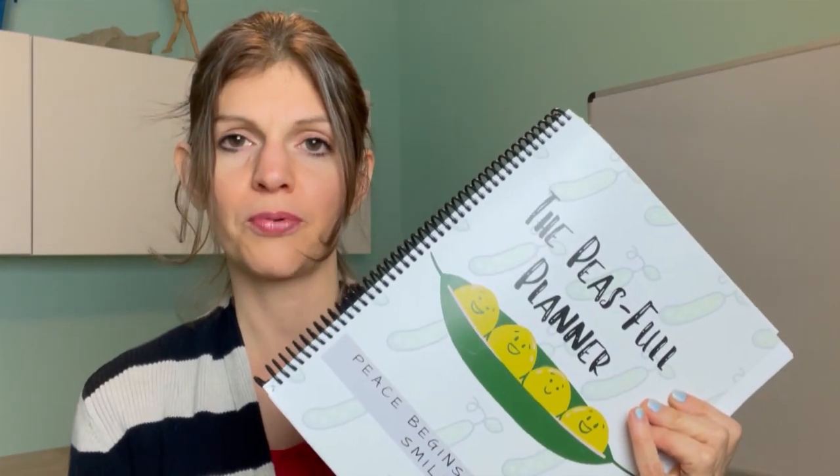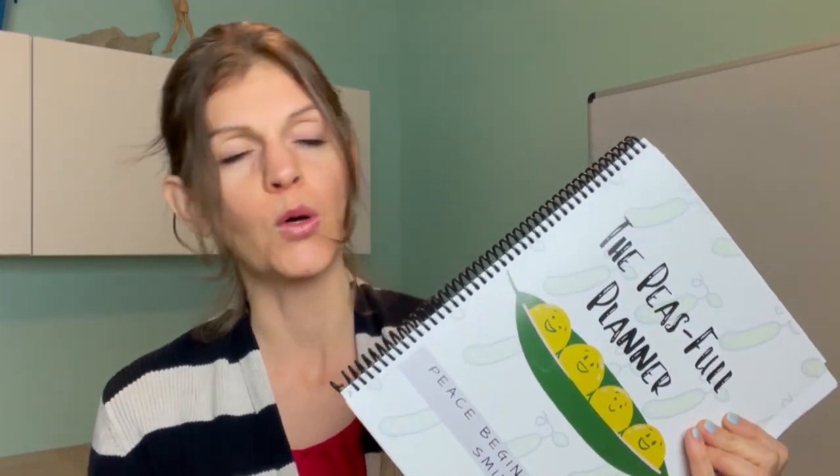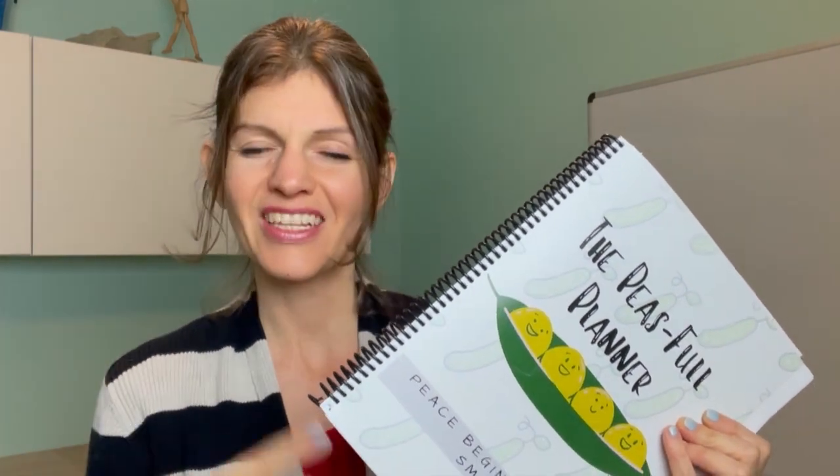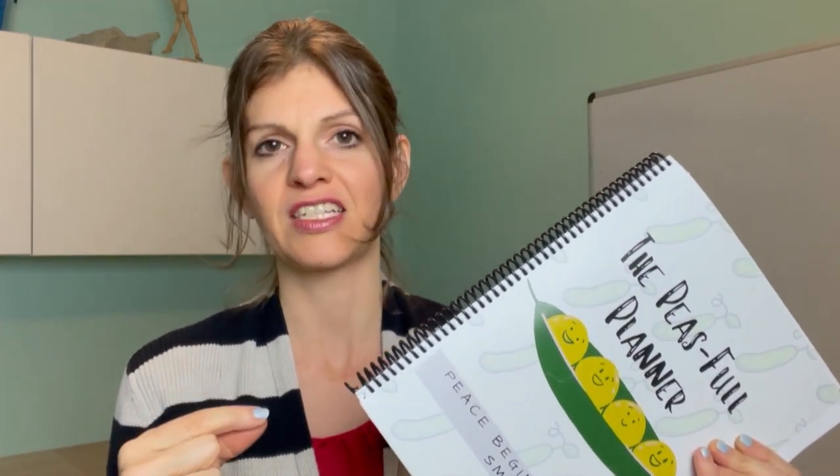This is from Plan, Prep, Pray. I do use this more like a bullet journal and just planning out my content for YouTube and other stuff. And that's what I love about this planner, is it's very flexible to meet your needs.